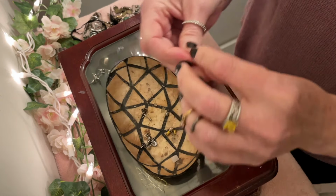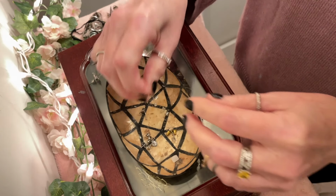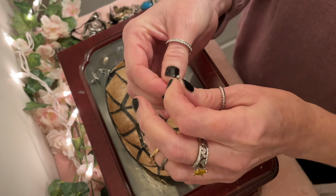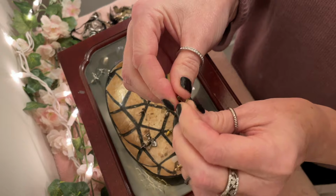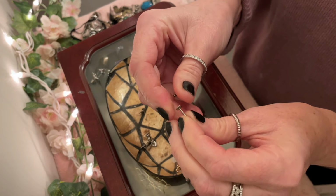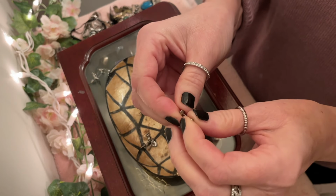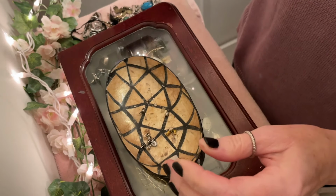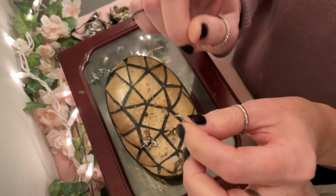More infinity earrings. That is a nose ring, I think. Wait a minute, how do you get that in? I don't know. That's not a nose ring, that's something else. This is a nose ring.